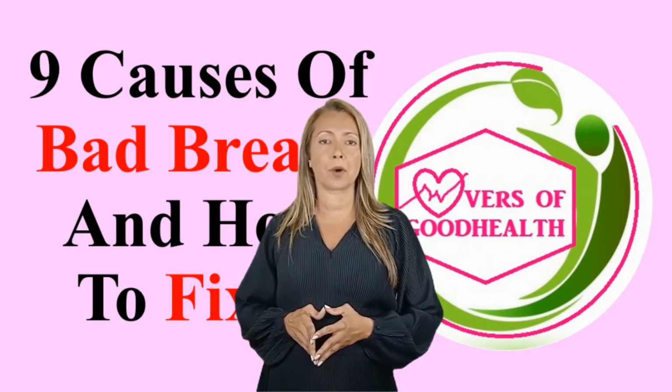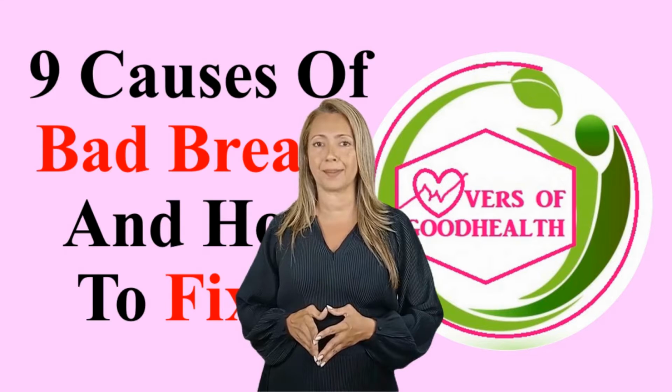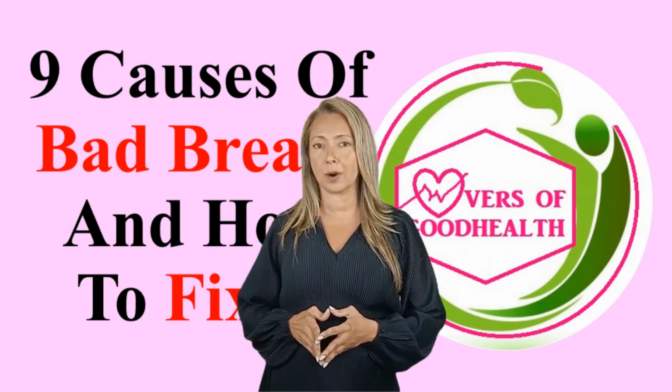Too much protein also causes halitosis. When you eat too much protein, your body can't break it down efficiently. This produces amino acids, and when combined with the bacteria in your mouth, causes bad breath.